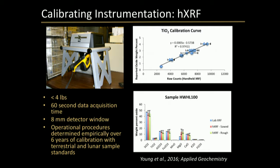The point here is that for each instrument that you include in planetary surface exploration, you want to understand its limits and its advantages. The only way to do that is to calibrate it in the lab and then bring it out in the field and learn something about how you'd use it as an astronaut in future exploration.